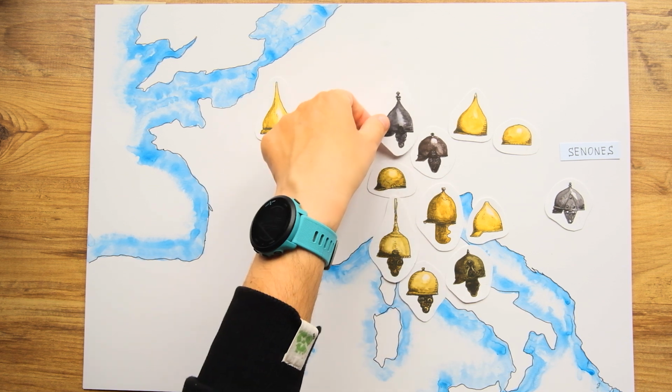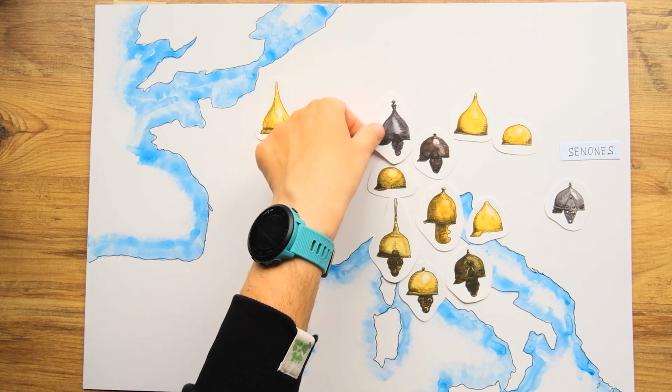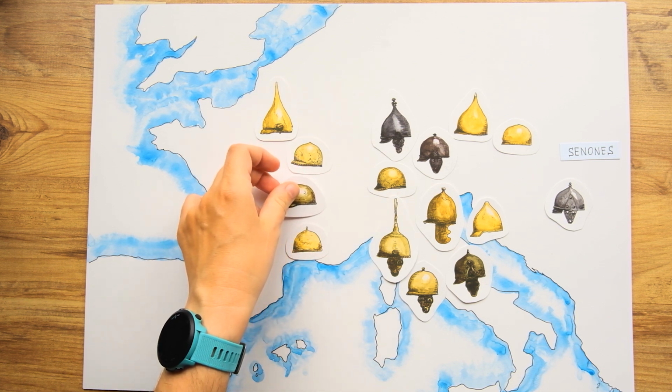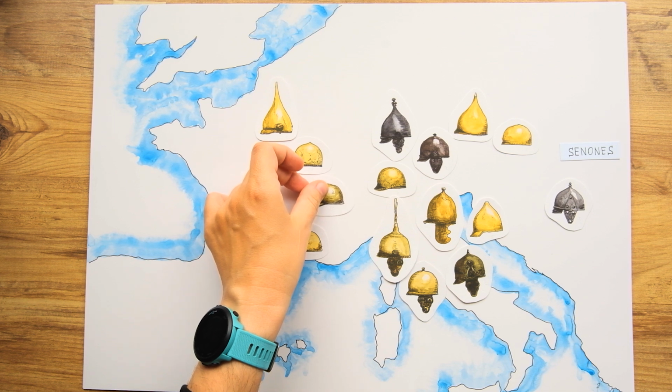Iron helmet from Sanseno in Italian Alps, and it is getting a bit crowded on the map. And a bronze helmet found in France. This is 1st century BC.